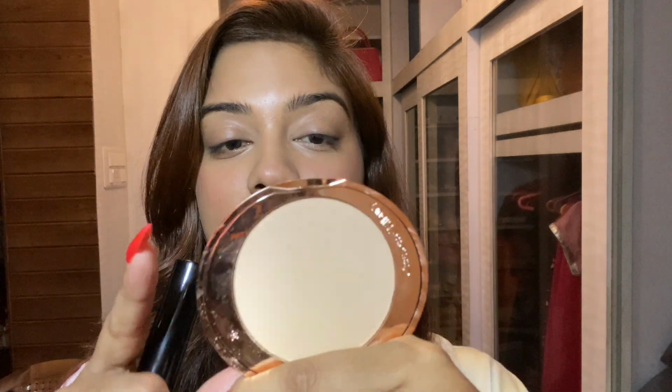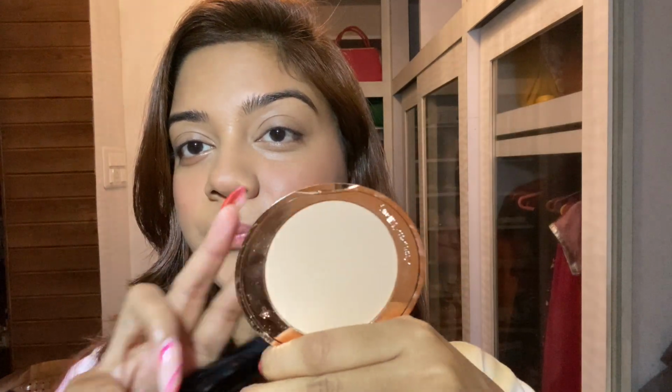It just made it matte but not cakey. The Charlotte Tilbury powder is amazing. By the way, I'm in the shade medium. Definitely give it a try, you guys. This is so worth the money.